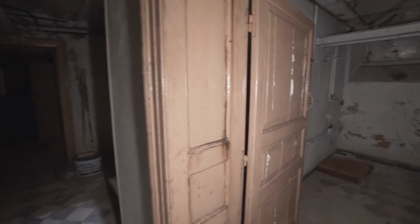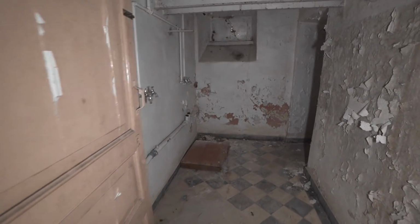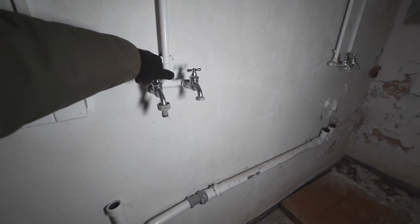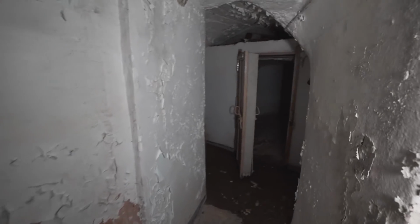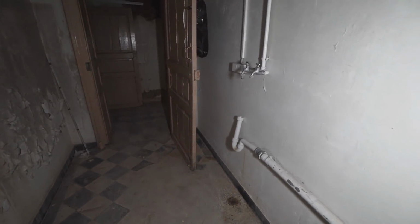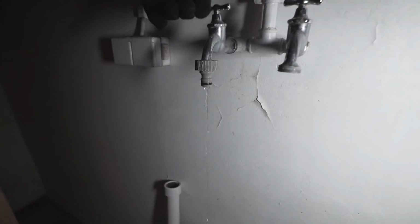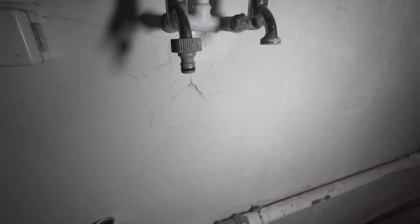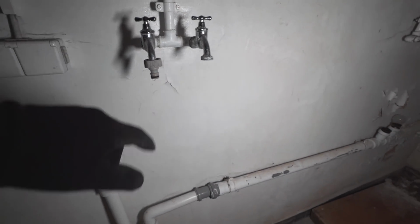There's one more room here in the basement. They don't work anymore. Oh! The faucet starts to leak behind me. Just close it back up. Okay, it does still work.